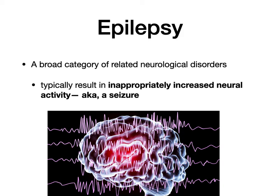It is a broad category of fairly related neurological disorders. What happens is it results in inappropriately increased neural activity, aka a seizure. So what's going on in a seizure?